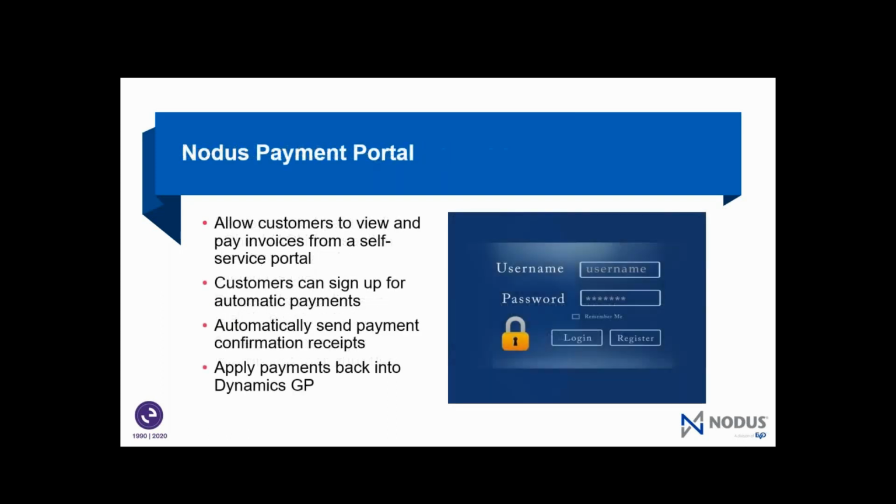If we can proceed to the next slide, thank you. Now, there's a second component to this, which is a payment portal. Payment portals are becoming more and more popular these days. Just the way you and I pay our utility bills online, just the way we pay our cell phone bills or cable bill, likewise, our customers now also have an expectation from us that they should be able to take charge of their payments.